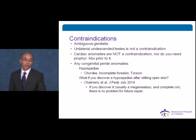Contraindications basically are for ambiguous genitalia, and that does not include unilateral undescended testicles because that is not ambiguous genitalia. It is when you have bilateral undescended testicles that you worry about ambiguous genitalia. Hold off on your circumcision. It may not be a male. Cardiac anomalies are not a contraindication, and you don't need to have antibiotic prophylaxis for it.